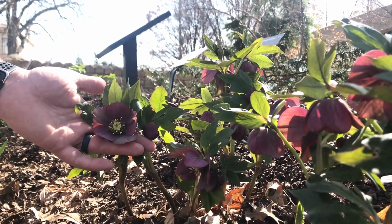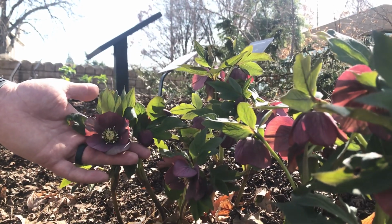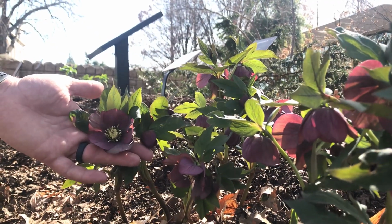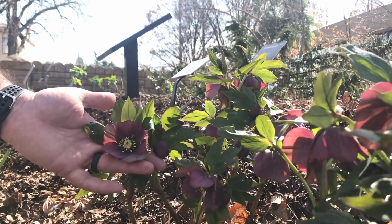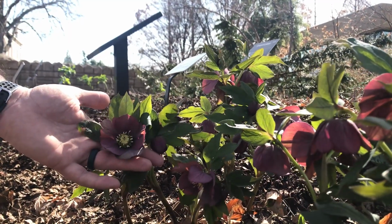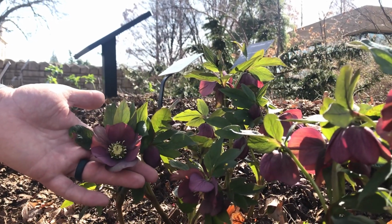All of these early blooms are sort of taking a risk, because in St. Louis, the average date of our last frost is still a few weeks away in mid-April, and so they're kind of taking a risk by coming out this early, but the reward is that they're not competing with as many other flowers for the pollinators.